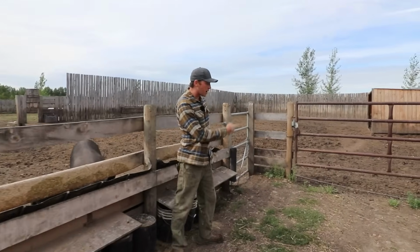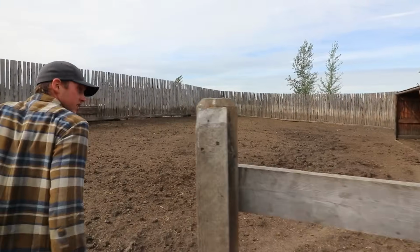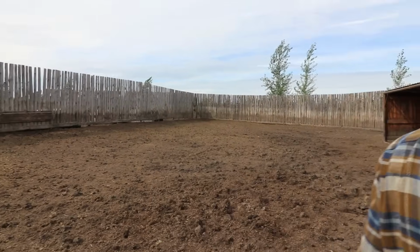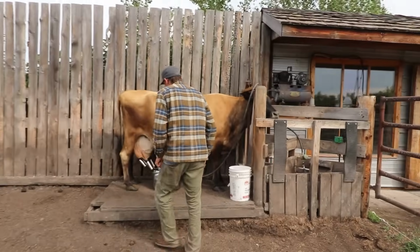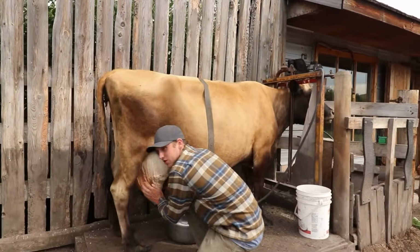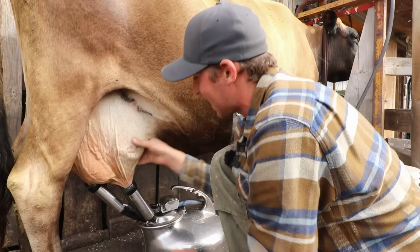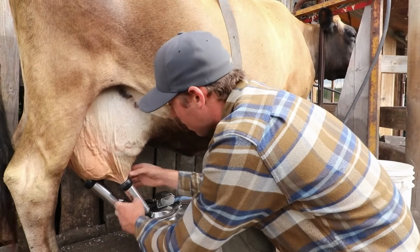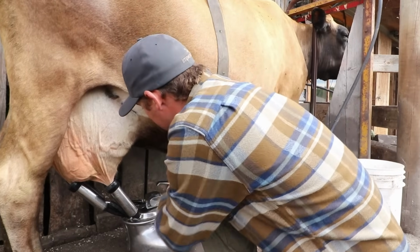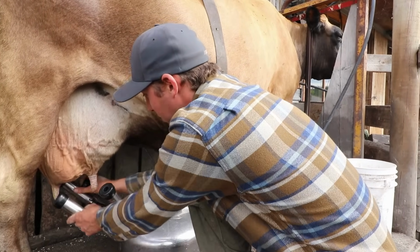Okay, perfect timing. Sophie's done. So you can see how loose her bag is now compared to what it was before. It was tight and all of her teats were swollen up. So we've gotten all the milk out. So all we need to do now is just pull one out, let the vacuum break.